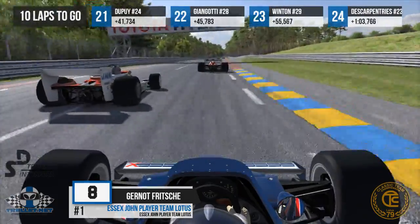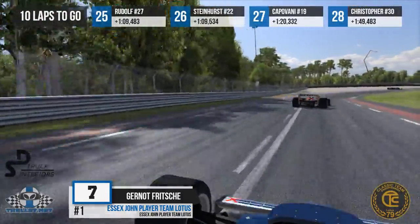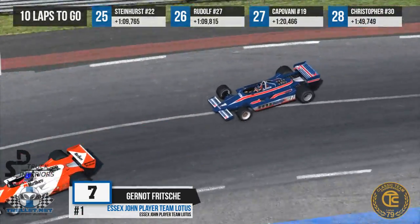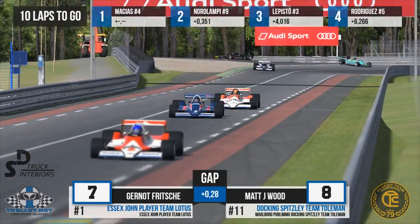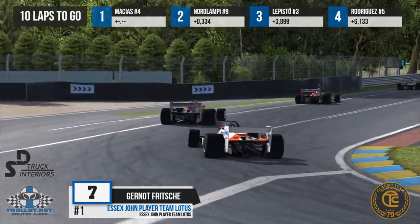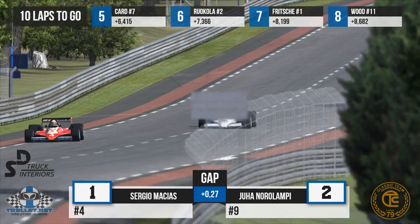Indeed, and Gernot Fritsch now catching up to Mathieu Wood and Kalle Ruokola in the battle for 6th position. Gernot going to the inside on Mathieu Wood, and he's able to get it done. Matt giving him a lot of space and a lot of respect, as Gernot, of course, demands. He makes a mistake on the braking in the next corner, but he's able to get it done. So right now it looks to me that it is Kalle Ruokola and Gernot Fritsch battling for those positions 6 and 7 at the moment. Let's see what happens further behind them.